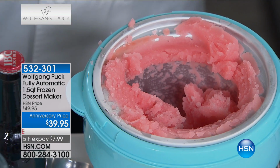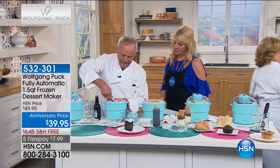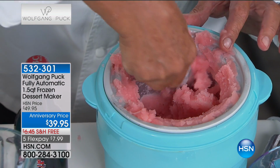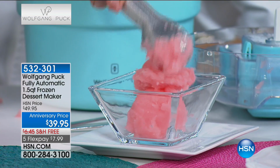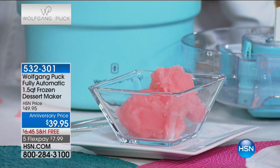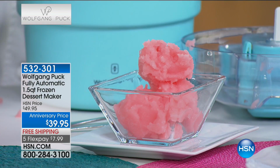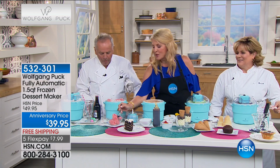I love big grapefruit. And then you can make that in advance, put it in the freezer, and then you just scoop it out. Look at that. I mean, for a machine like that to make perfect ice cream, perfect sorbet, it is amazing. Okay, I gotta grab a spoon on this one. All right, so this is what's cool about it.